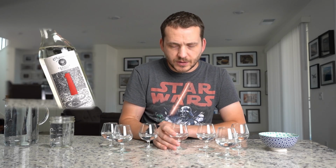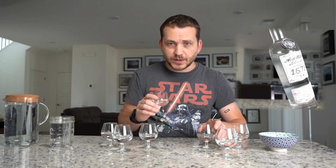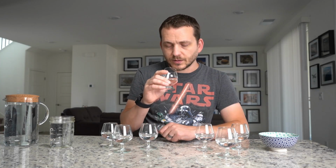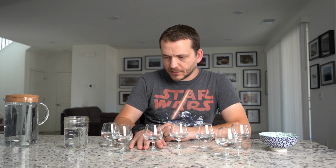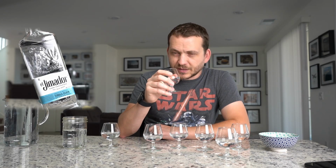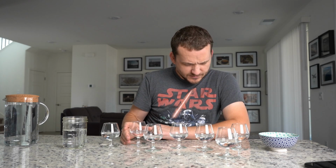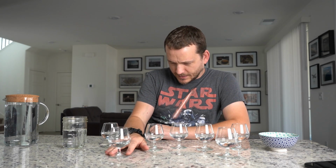Again, slightly savory on the nose. Also, cooked agave. That savory quality is nowhere near as pronounced as this one. Yeah, no, that's another decent quality tequila. I do not believe this to be an additive-based tequila either. I'm gonna come back to that. Yeah, that smells like Pine-Sol. And it tastes like Pine-Sol. That is definitely an additive-based tequila.